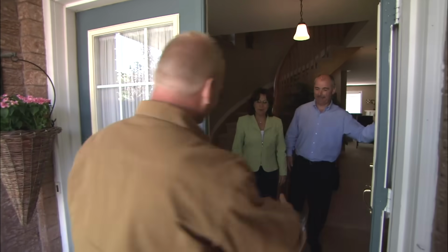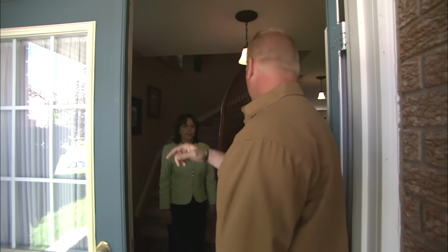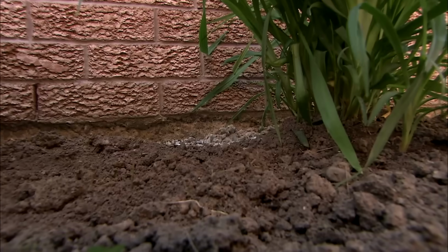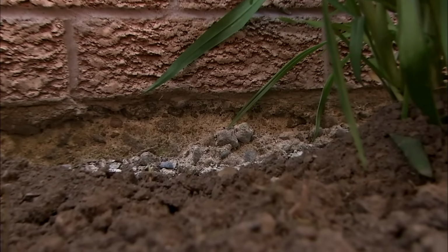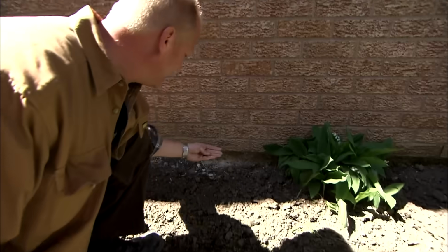Jeff, Lori, how are you? Come on in. Nice to see you again. You too? We sent a letter to the new home warranty program and said, I think we have a problem. They sent out an inspector and brought the builder with them. So we have a bit of a foundation issue. Look at it falling apart there, eh? Look at that. Oh my God. You can pull it apart with your fingers, you know it's not good.